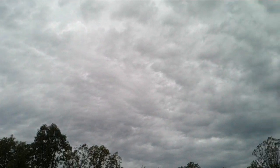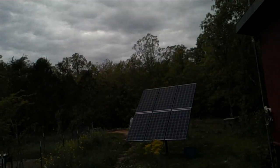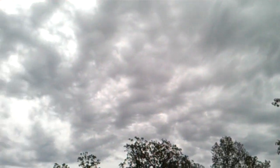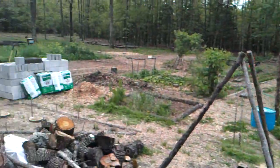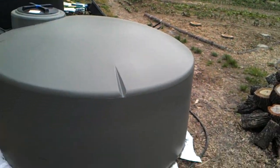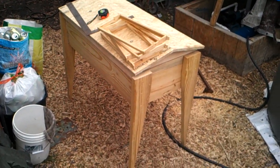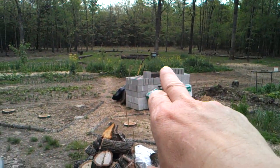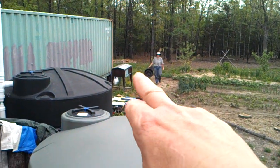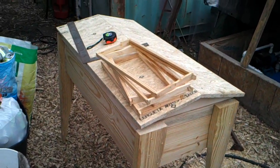Beautiful day, some clouds. And believe it or not, even with that level of clouds, there's enough light getting through for my solar that allows me to run a good part of my stuff. Now, the last couple days, I've been working on building my next hive box because I've got to put those girls into a bigger one. As soon as I get done with this video, I'm going to finish working on that.